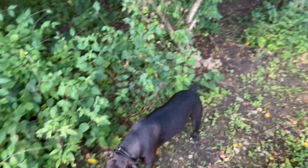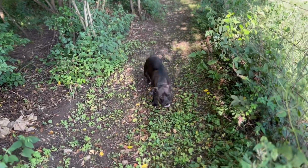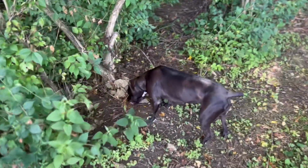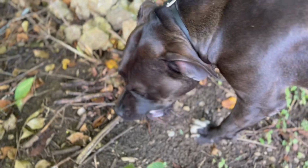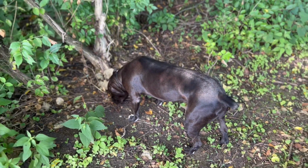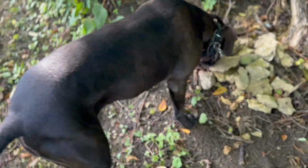She just walked right past it. She knows it too. Look at her. Where is it? Find it. Find it. Good find. Yes. Good find. Good girl. Good find. Good girl. Yes. And look at that tail wag. Good girl. She finished all her food, y'all.